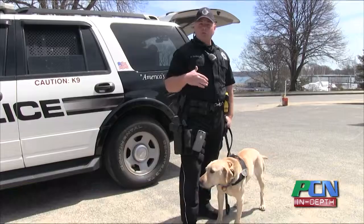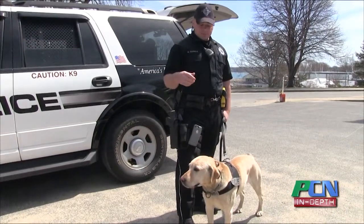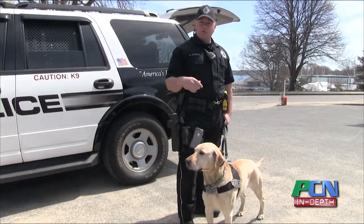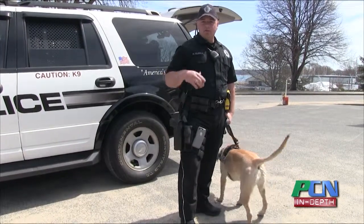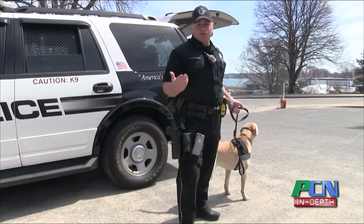As a pat down for an officer, we might pat somebody down, we're looking for some weapon or a bulge in a pocket. Shirley has the ability and has done it on the side of the road where we've done a person search and then gone back and she's indicated to the person and found half a gram of heroin in somebody's change pocket that during a pat down you're going to miss because it's very small, but she has the nose that's going to pick it up.